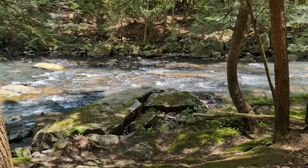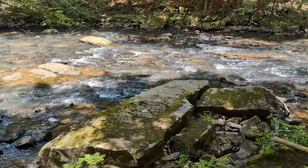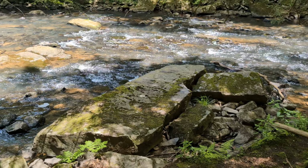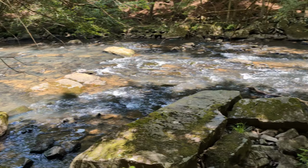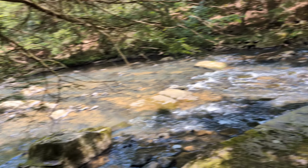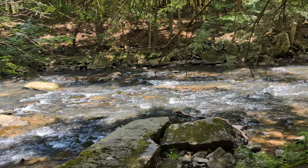I can see why this place is popular for fishing. I mean, not only is this river stocked, but there's these rocky outcrops, kind of flat. You can get out there in the middle if you want. So if you like to fish, this might be a good place to come. I think I've seen at least 7, 8 people fishing now.